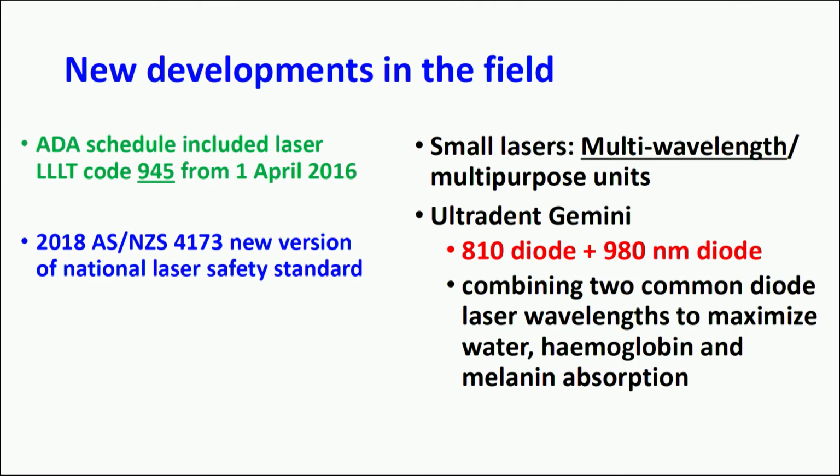There's been a lot of changes in the diode laser field in recent years. For example, we have a code in the ADA schedule, 945 is the item code, which actually covers the non-surgical things you can do with a laser, which could, for example, include disinfection of a root canal or a periodontal pocket, or treating an ulcer to seal the surface, or blocking pain, or doing pain therapy. These are things that we didn't really have codes for, but you can do with a laser. So having that code, I think, is a really good thing.